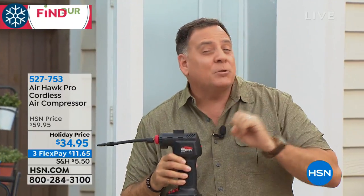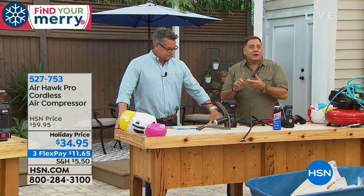Now, the biggest thing you're probably going to use it for almost every day, though, is tires on the car. Because they've all got those TPMS sensors, the tire pressure monitoring systems inside of them. What they do is they tell you when the tire's down about 5 to 7 pounds. That's roughly when they kick in.